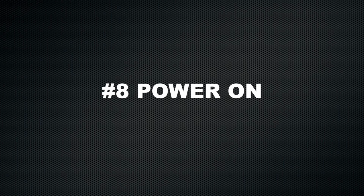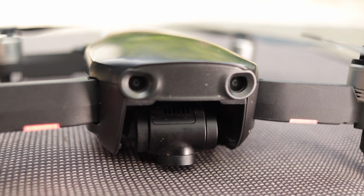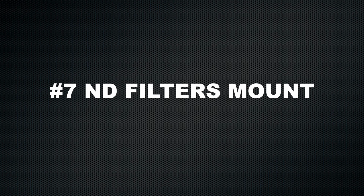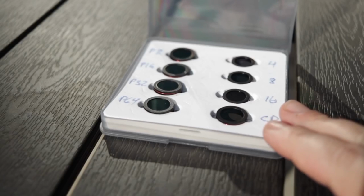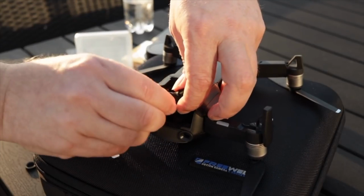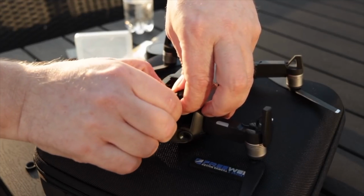I don't think I will ever get used to that they position the power switch in the bottom of the drone. This is a very inconvenient and unhandy position. You know that I like to use filters with my Mavic Air, and actually the filters are mounted through a threaded solution which makes them sit nice and secure. This is a really good solution, and I hope they adapt that for future drones.